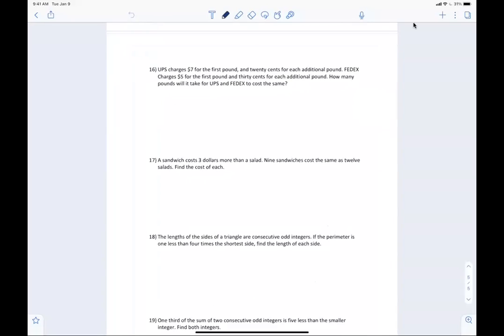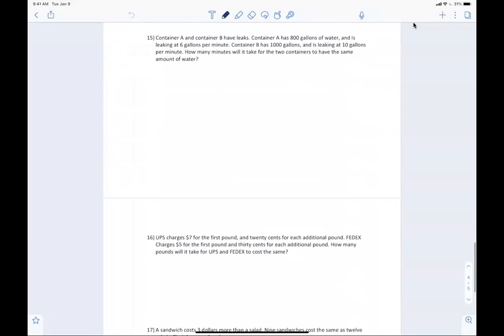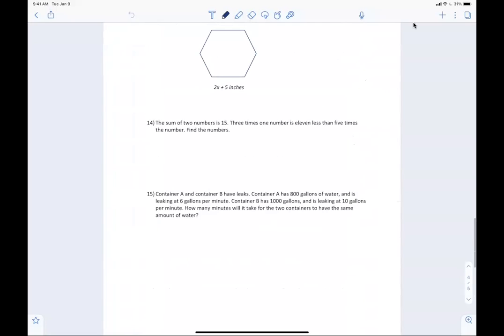And here we go. The one I really, really want to take a look at is the one where the sum of two numbers is 15. So everybody take a look at 14 real quick. All right. Take a look at 14. And again, I'm probably going to set them up and then you can go home and finish them off.